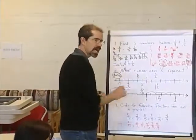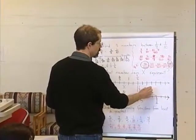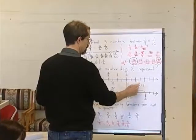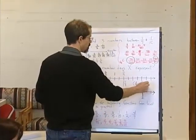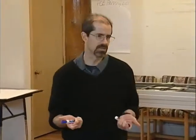And you could do that algebraically. So just so you see that I'm not anti-algebra, let's do it. How would we find the number exactly between 2/3 and 1 algebraically? Well, you could take 2/3, add 1, and divide it by 2. That's just finding an average. You add the 2 numbers, divide by 2.